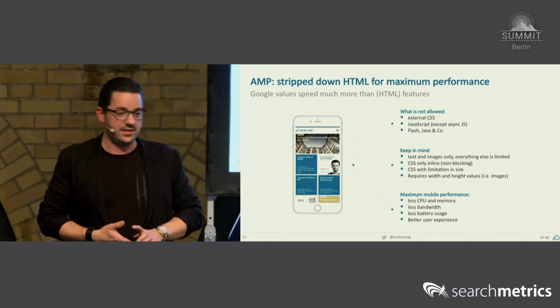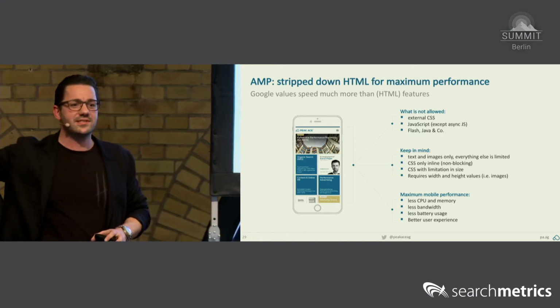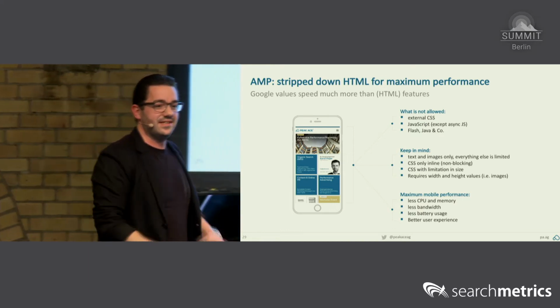AMP is an interesting one. So who's using AMP anyway? Ooh, Jesus.